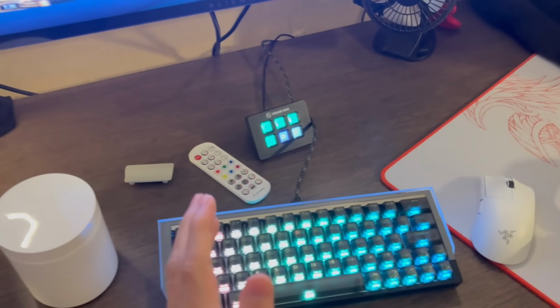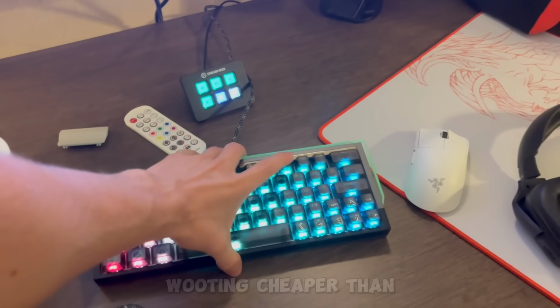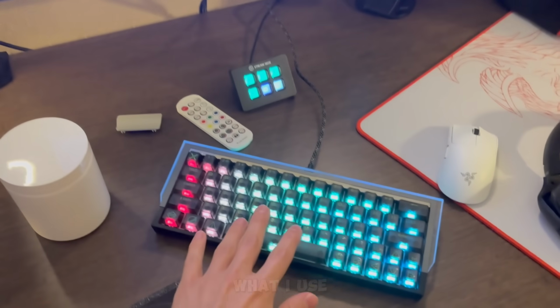For my keyboard, I actually have the Drunk Deer right now. Very good keyboard. Absolutely love it. Better than the Wooting, cheaper than the Wooting. They're about to release a $90 version or $89 version, I don't really know. This is what I use for gaming.